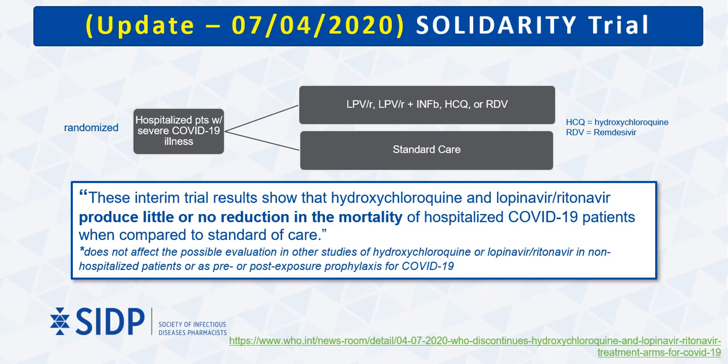They do point out that this does not affect any possible evaluation in other studies of hydroxychloroquine or Kaletra in non-hospitalized patients or as a pre or post exposure prophylaxis for COVID-19.